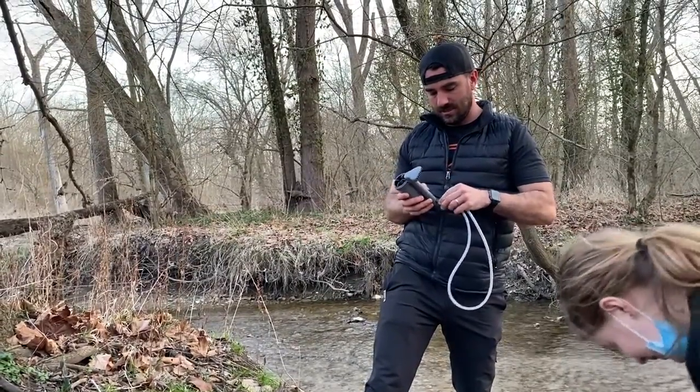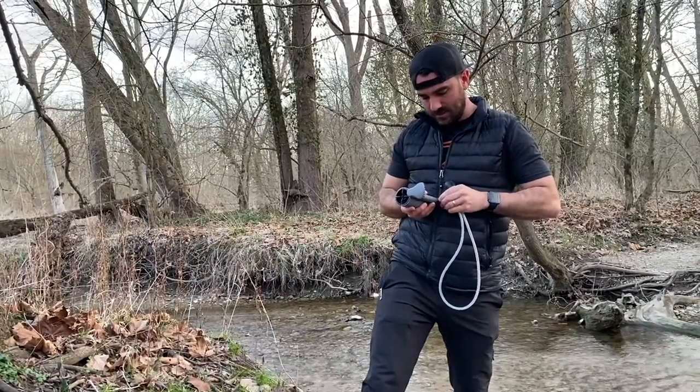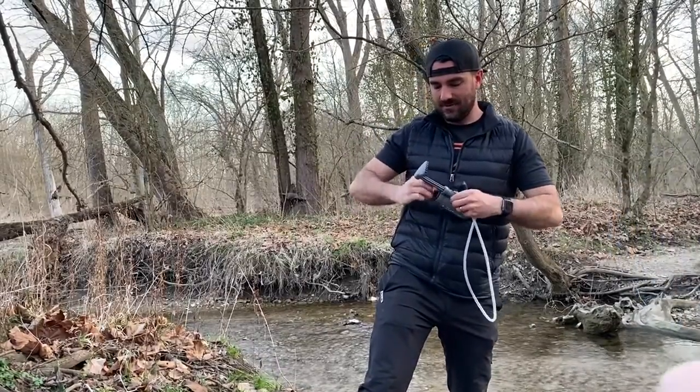And these all come with different things to help you keep them attached. I will actually show you what the inside of this filter looks like. I just cleaned it, sadly, for the first time.